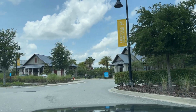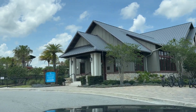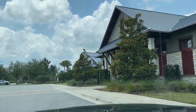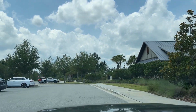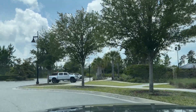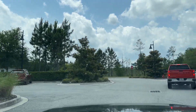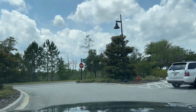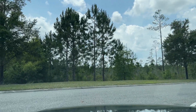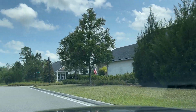You can see a little bit of a hint of a water slide just straight ahead there. Your fitness lodge is going to be up here. There's your welcome center right there on the right. And again, earlier in the video, you were shown a drone view from up above, like a bird's eye view of what this area looked like. Lots of wooded areas.